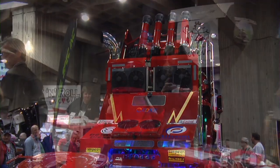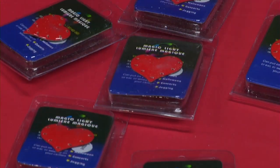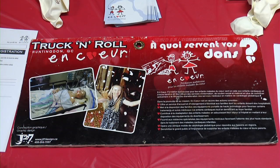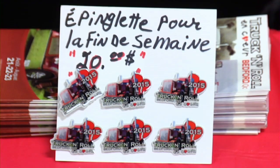The Truck and Roll event is going to be in its 21st year this year. So far we've raised over $400,000 for the Heart Foundation, for cardiac kids, like this beautiful young lady beside me, who is my daughter. So proud of her. The show is going to be great this year. We've got a great program, the music bands, everything is pretty well set.